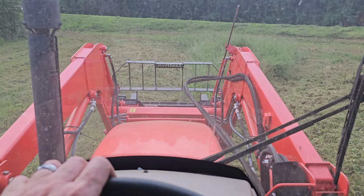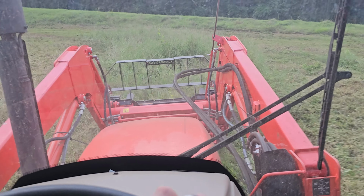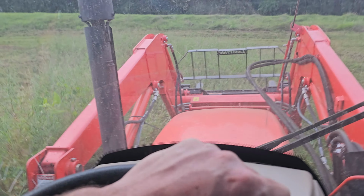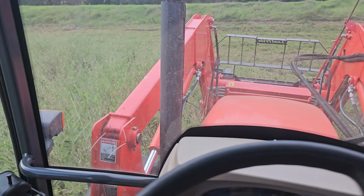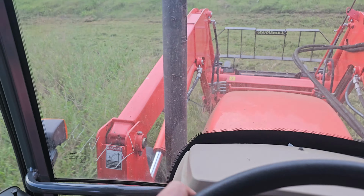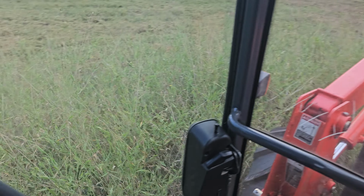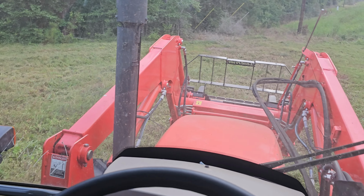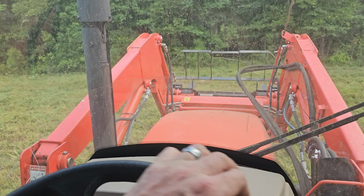Little bit, almost done. Up to the back end, to the top of the back tire. Give y'all an idea how tall it is.